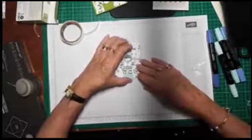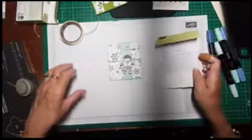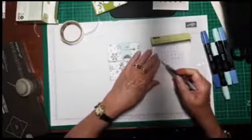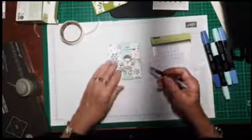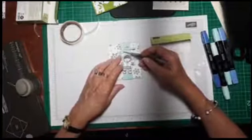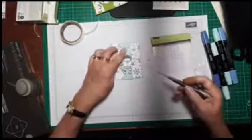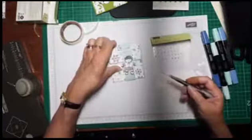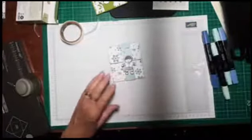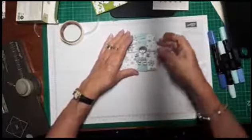Right, now you could go and add some rhinestones if you wanted to. You could put a circle of cardstock on here or just leave it. I think I've coloured that one blue. That was good. Alright, so there's our quick gift card holder.